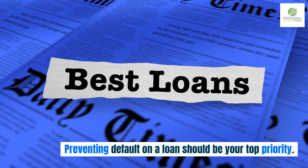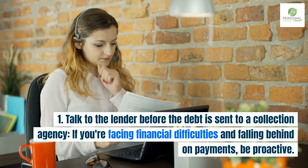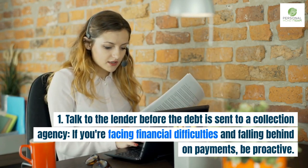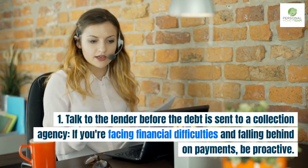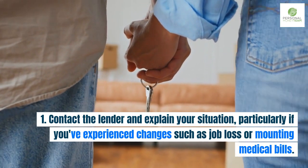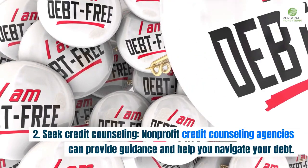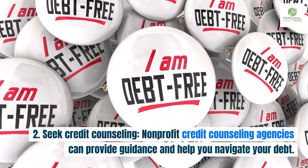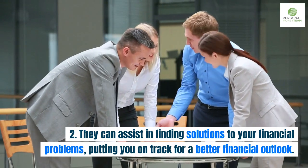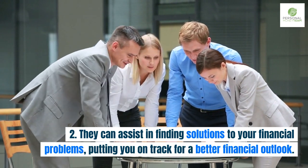Preventing default on a loan should be your top priority. Here are some actions to consider. 1. Talk to the lender before the debt is sent to a collection agency. If you're facing financial difficulties and falling behind on payments, be proactive. Contact the lender and explain your situation, particularly if you've experienced changes such as job loss or mounting medical bills. 2. Seek credit counseling. Nonprofit credit counseling agencies can provide guidance and help you navigate your debt. They can assist in finding solutions to your financial problems, putting you on track for a better financial outlook.